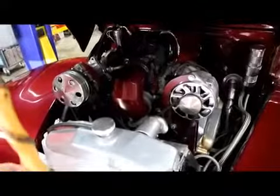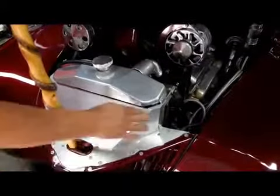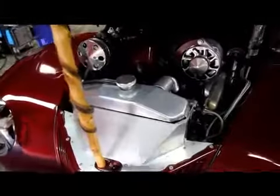Look at that piece of billet aluminum up front there. They've got it blended right into the radiator. So they've actually welded this thing up and then metal finished all the edges to make that custom piece. You're not going to see that on another truck.